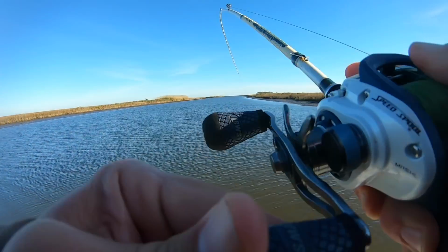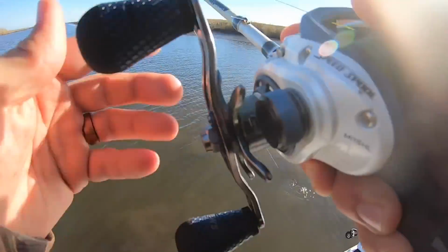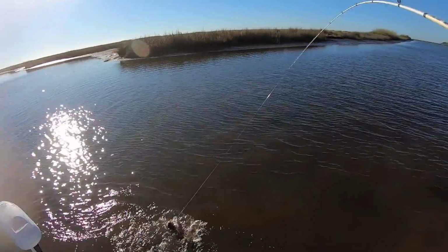So Justin and I just kicked up a big school of fish and we threw out in front of them. I don't know if you can see the dust clouds, they're absolutely everywhere from this school of fish that's sitting right outside this little cut.